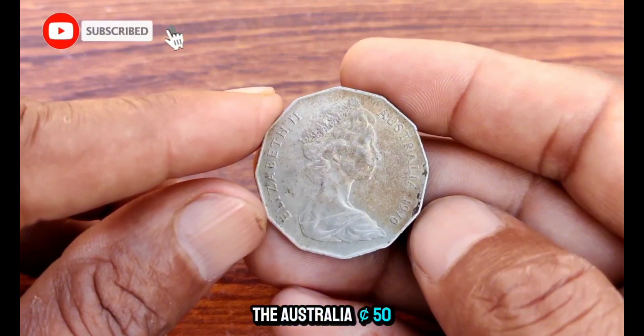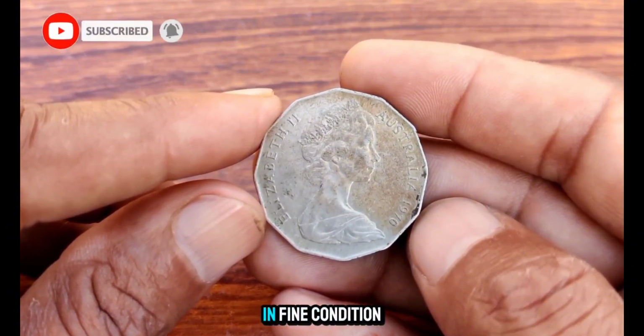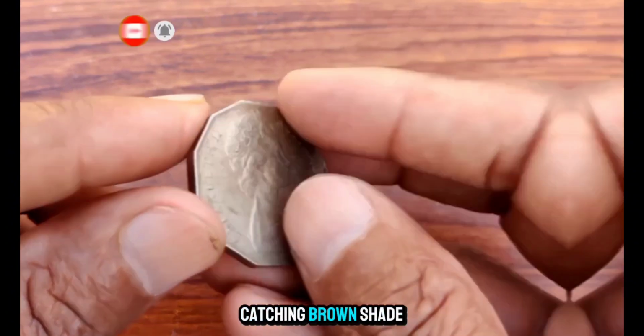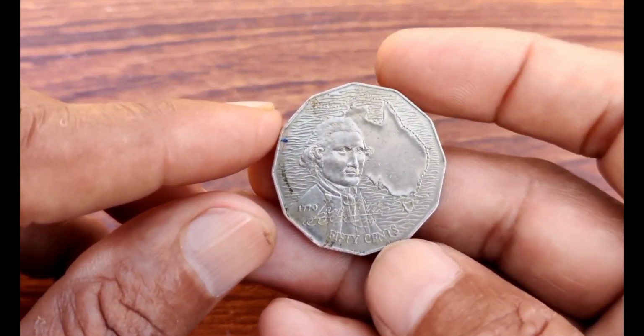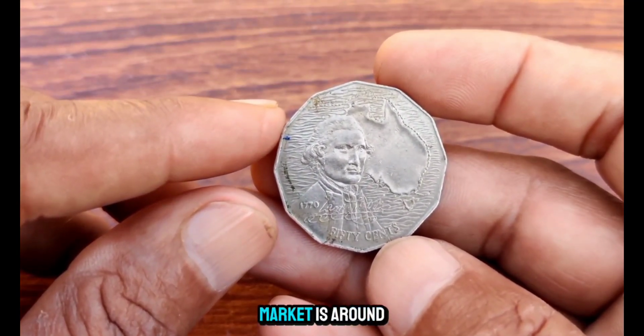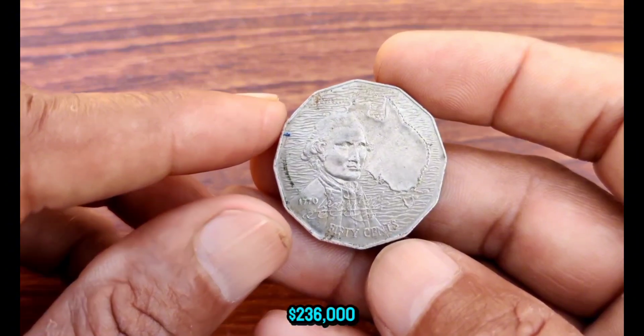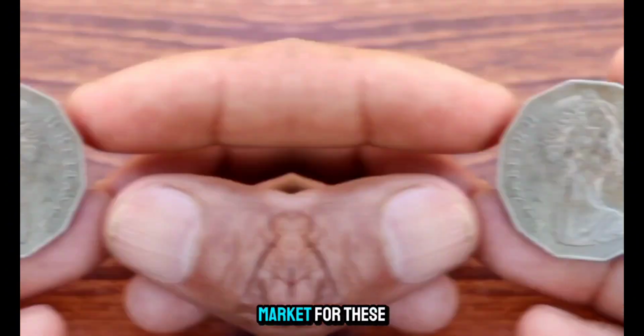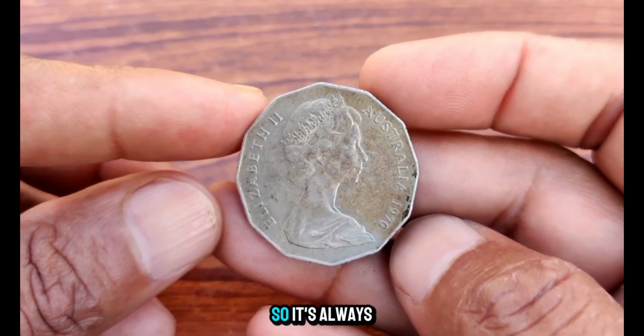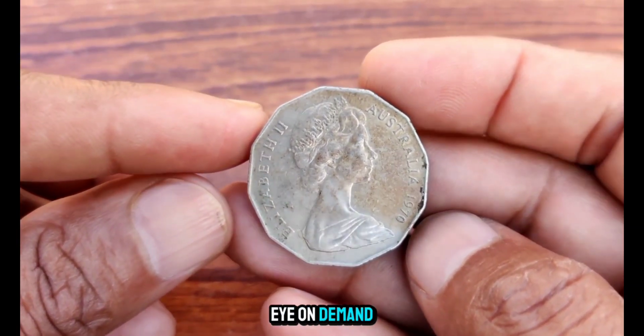The Australia 50 cents 1970 Captain Cook coin in fine condition, with that eye-catching brown shade on the obverse side, can be a solid addition to any collection. Its current value in the collector market is around $236,000, depending on the buyer and the uniqueness of that patina. Of course, the market for these coins could fluctuate over time, so it's always a good idea to keep an eye on demand and trends.